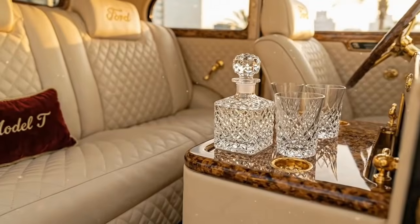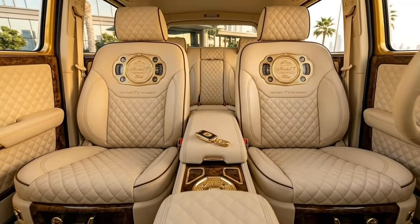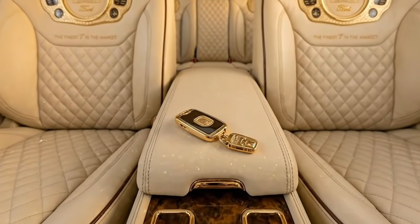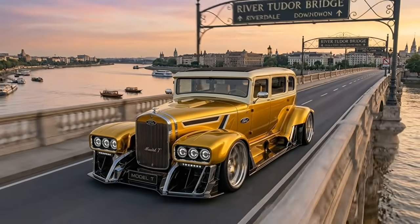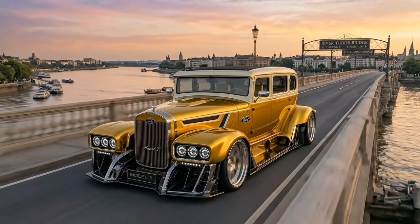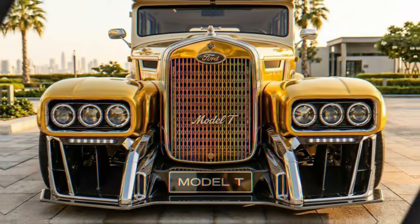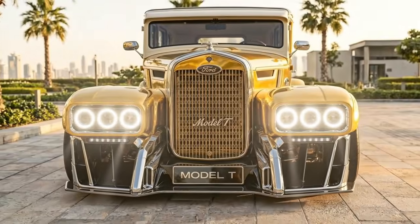Now imagine opening the door. Instead of stepping into a stripped-down classic, you could find a luxurious interior designed for comfort and technology. A modern infotainment system, digital instrument display, premium seats, wireless connectivity, and advanced driver assistance could make the experience completely different from the Model T of a century ago. That contrast is exactly what could make this idea so fascinating.